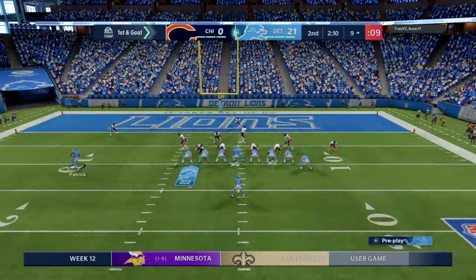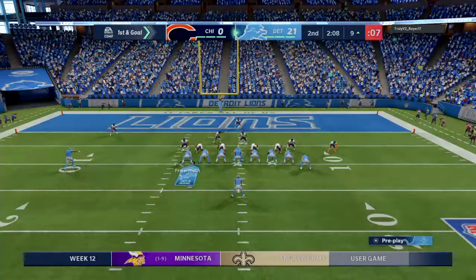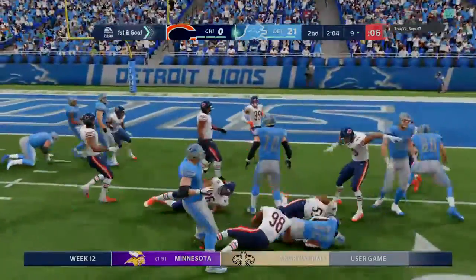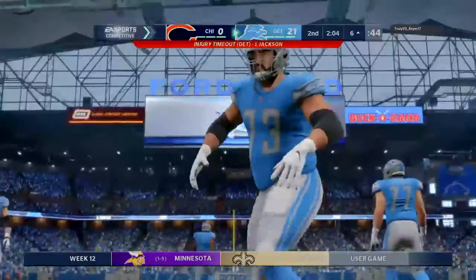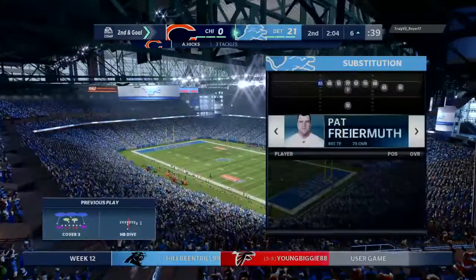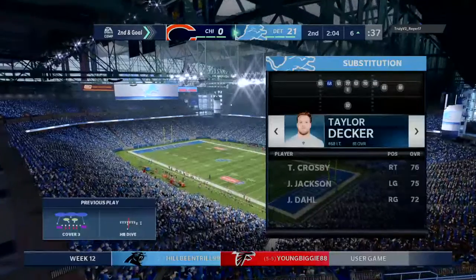Go. Running is Swift. And he'll be stopped just outside the 5 at the 6. Defensively, pretty good start there with their backs against the wall. That's a win for the stop troops right there.